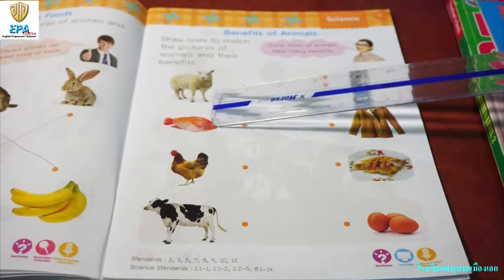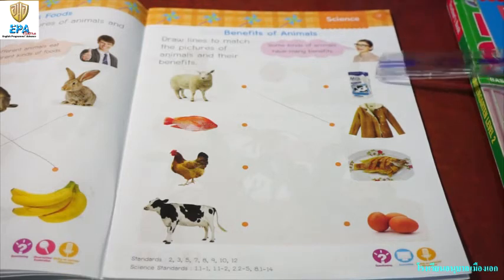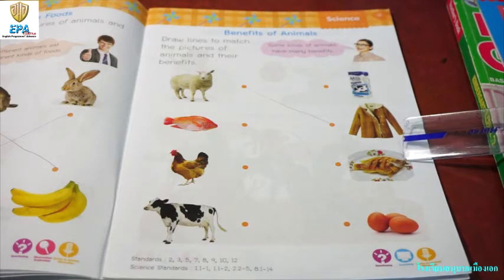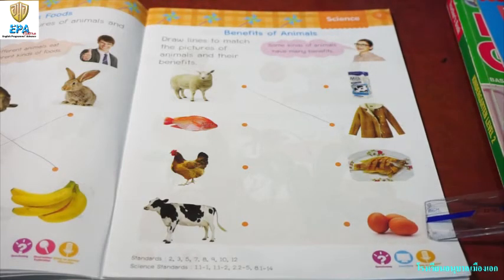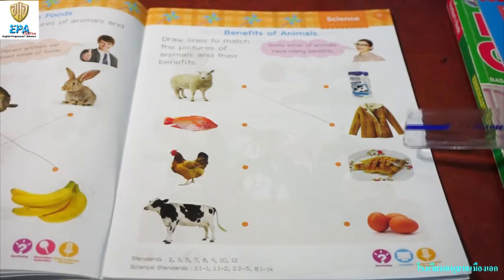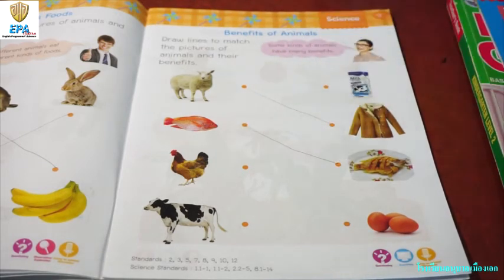Now, fish. What can you benefit from a fish? Can it give you milk, coat, fried fish, it will become your dish, or an egg? Of course, fried fish. Next one.